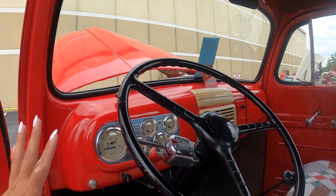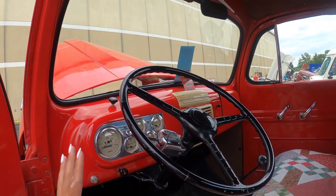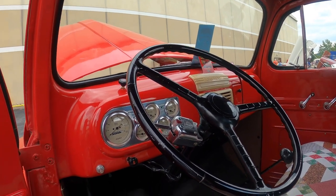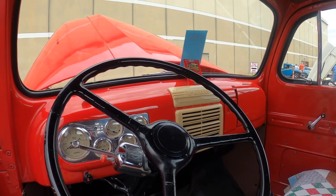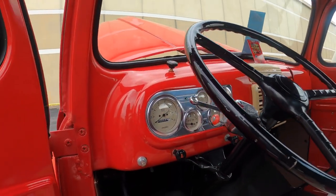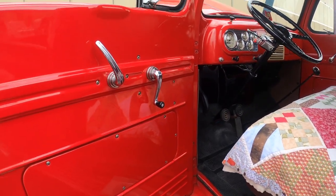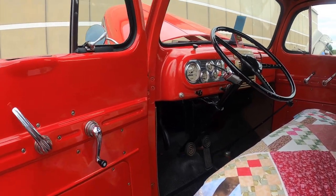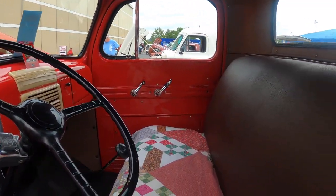Nice. So whoever restored it, they've restored it back to looking as it would have been in 49? We took the original dash out. That's an aftermarket dash. Okay. And it's got Bose speakers. I've got them in my car, so I do like them. Oh yeah. And everything else is pretty much original. Love it.